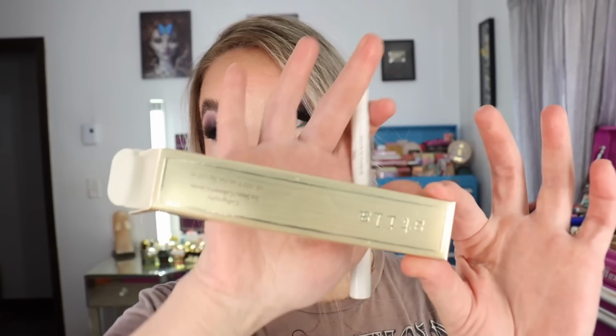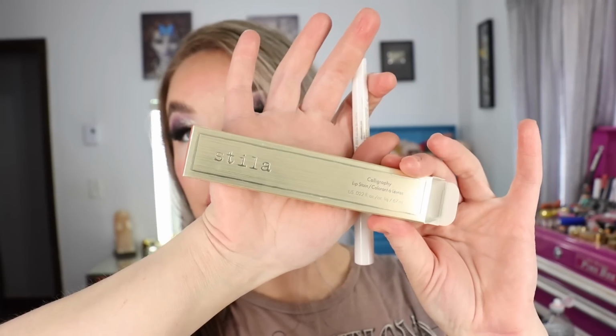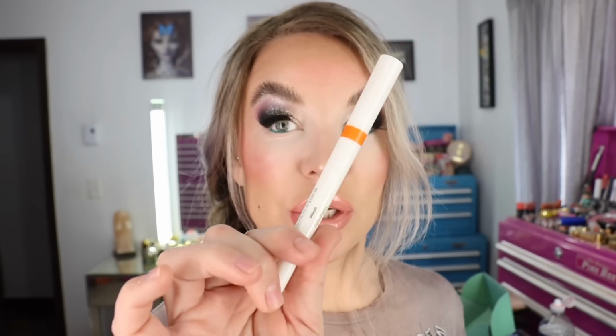And then I saw these new calligraphy lip stains from Stila. There's 0.022 fluid ounces of product in here, which is just a tiny bit, and it's made in Korea. And I got the shade Ariana. So it's this product. I think I got the box upside down. This product right here. And again, I got the shade Ariana.